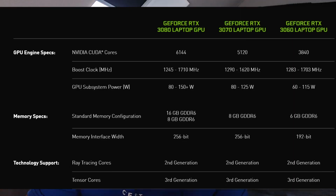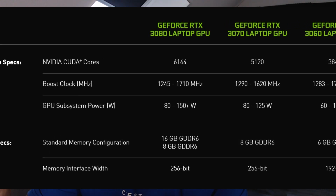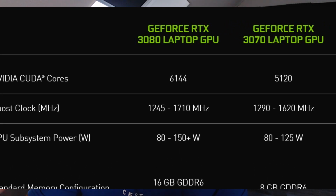W-A-T-T. Watt is a unit that measures amounts of power in a time frame. Usually it's an hour. We all know laptop components consume energy. The reason it's important for buying a laptop this year is that NVIDIA decided to fabricate different power versions of the same graphics card. Did you know that?